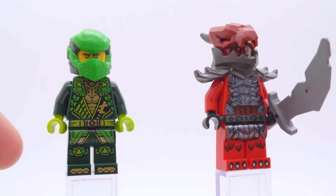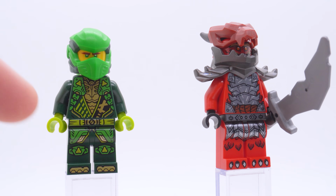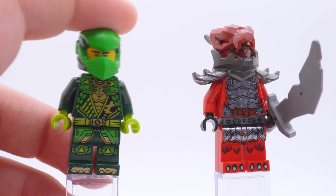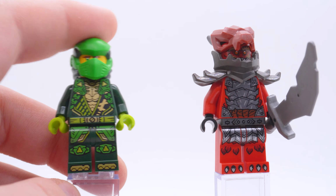The torso and legs, though, I do really like the design. I think lime green on the printing is perfectly fine, and they balance all the colors quite well on that torso. He's got this gold armor on his undershirt, which all the ninja have this wave, but gold and green is a fantastic color combination. It's one that Lloyd has used many times before in the past, and I appreciate that the printing even goes all the way down to the toes.